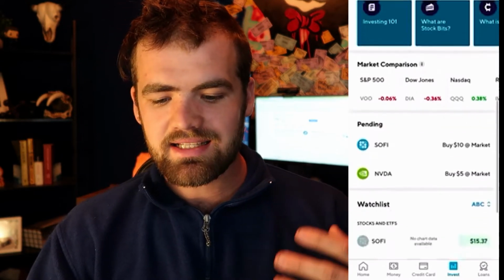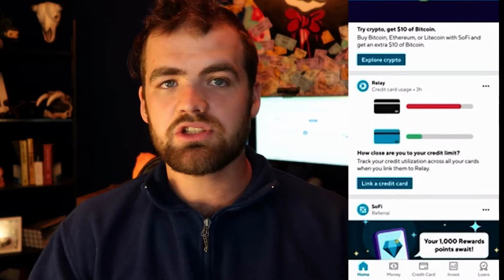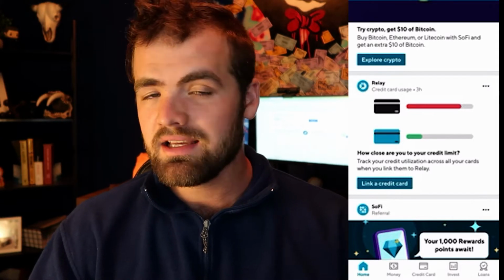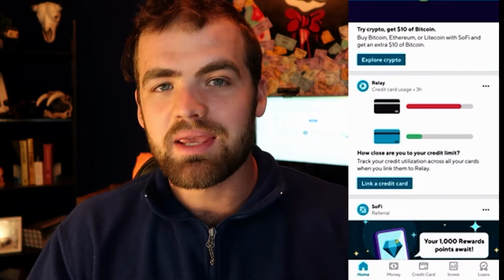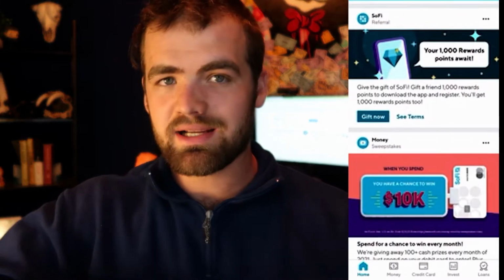As we go down, you guys can see that you can link all of your other credit cards. So even if you have, let's just say, an American Express credit card, you can link it to the app so you can keep track of pretty much how much you're spending and overall keep track of it to help your credit score. So they do have a rewards program, and honestly, you guys can get a couple bucks just by signing up. It's not a promo, but it's just a little affiliate link.